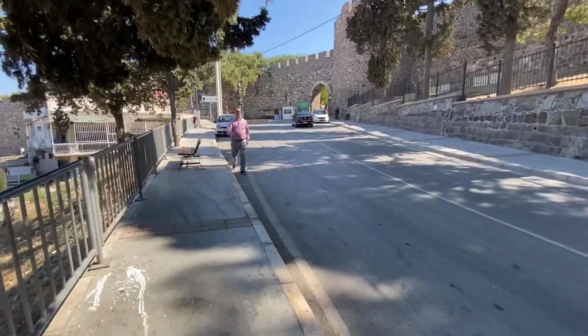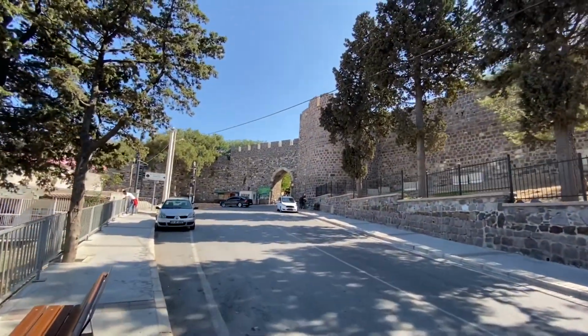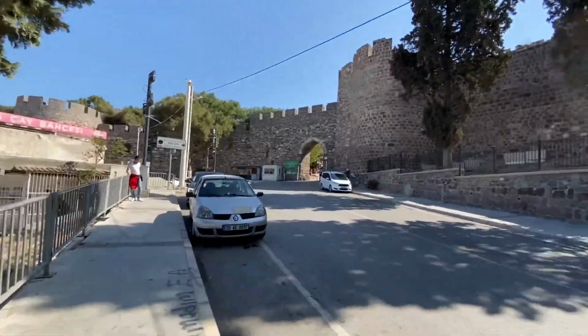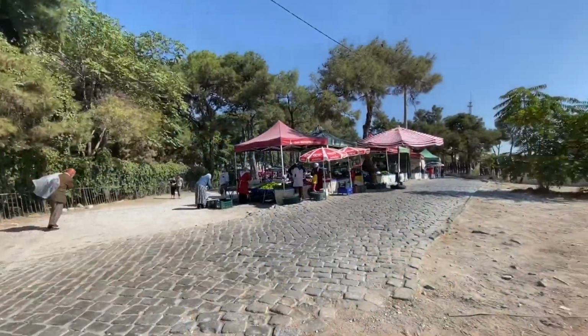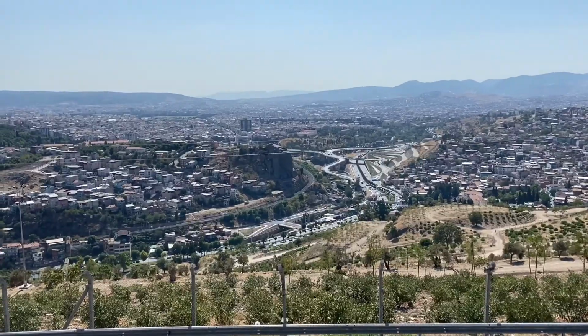And I'm gonna get even a little higher in this castle, I think. Okay, so I found the entrance to this castle here, and I guess this will be my main activity of the day here, climbing up here and checking out the castle. So it was a nice hike. I love urban hikes like this. And there's all kinds of vendors. So let's check this place out.